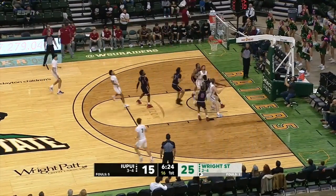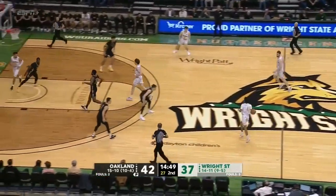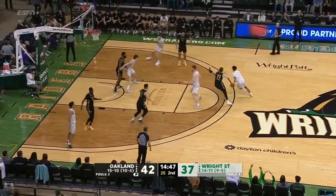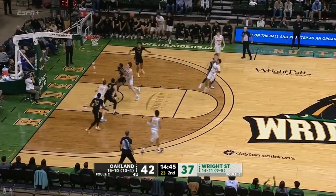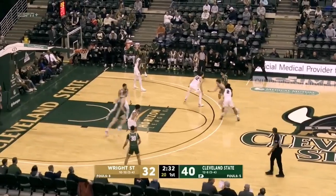Calvin, crossover dribble, free throw line jumper, rolls around and in. Knoll off to Calvin. Raiders trail by 5. Calvin off the dribble, step back, top of the key, jumper rolls around and in. Friendly. Get rewarded by his teammates there.